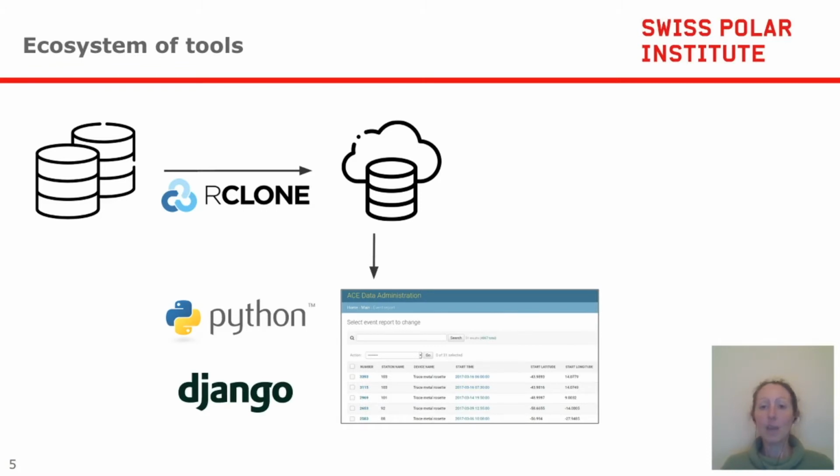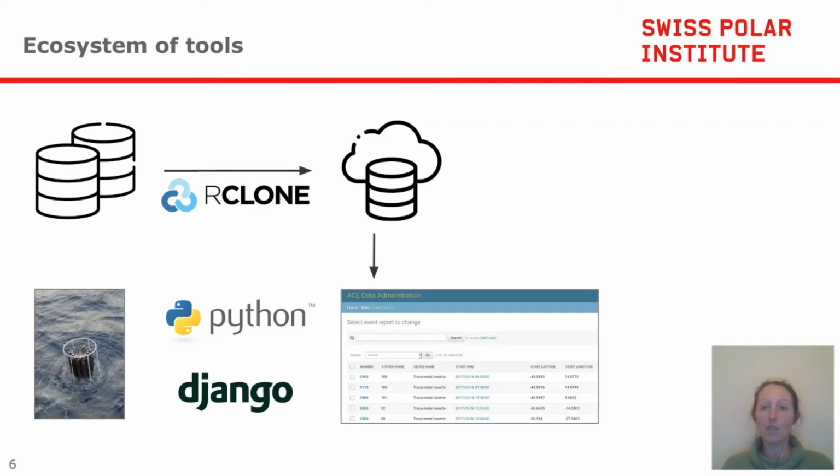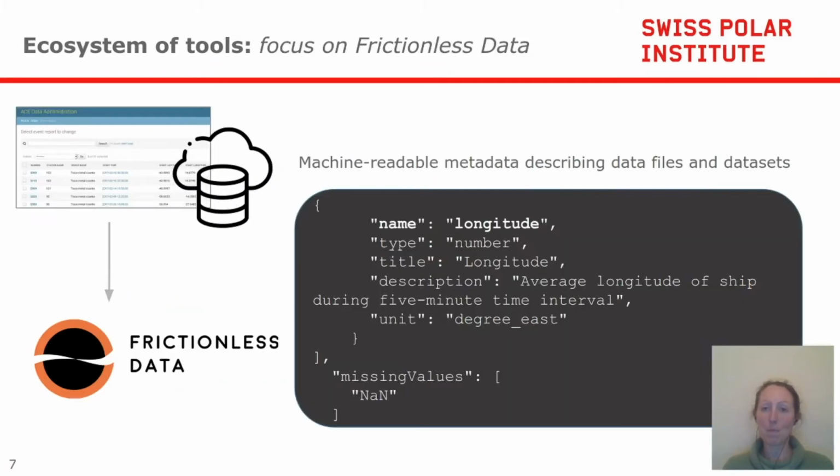And we do use a Python and Django application with a MariaDB database for managing some file metadata. But primarily this is used to store the data and sample collection metadata that came from the expedition itself, as well as some higher dataset level metadata that was recorded at the time as well.